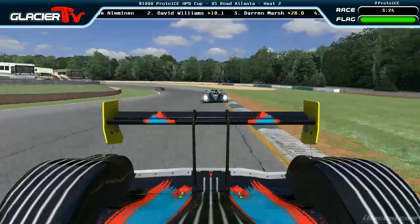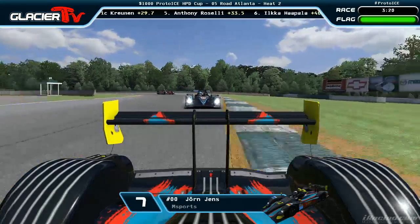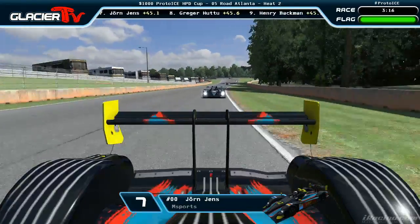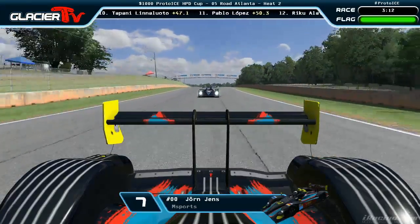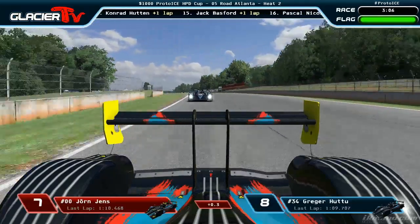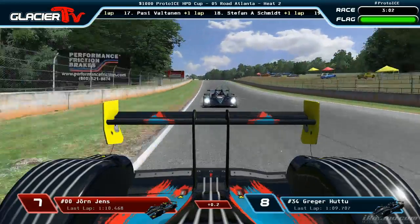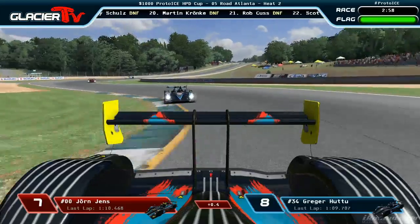And he's now going to get the pressure from Gregor Hutu. Meanwhile, not really a change at the lead of the pack. Jesse Nieminen, unseen by the cameras mostly, is dominating this race in the lead, 10 seconds ahead of David Williams, his teammate, and Williams is another 17 seconds ahead of Darren Marsh and Roderick Freund in 4th position. They've been going at it for a few good laps, but are now separated by 2 seconds. Gregor Hutu is looking closer and closer to the rear of Jorn Jens' car.